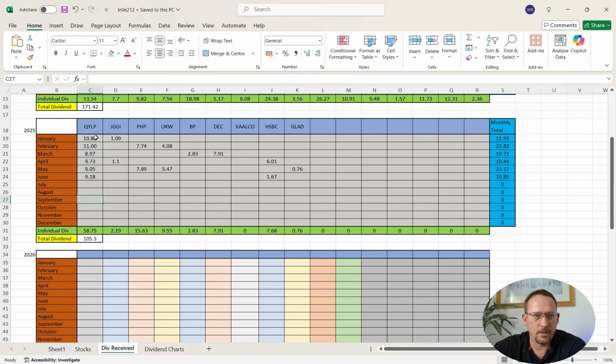So that's what they all paid me. For the month of May, QYLP paid me £9.05, Primary Health Properties £7.89, UK Wind £5.47, and Gladstone also monthly paying. I bought that at the end of April, start of May, and they paid me that. For June, that's what I got paid so far: QYLP, and HSBC paid me this morning £1.67.